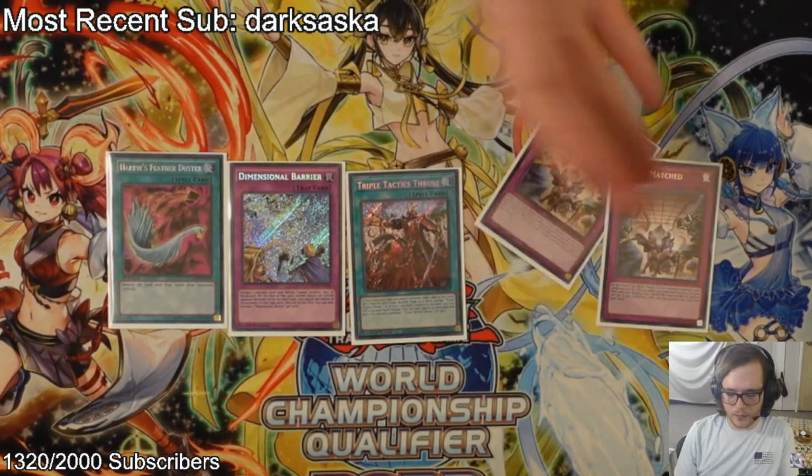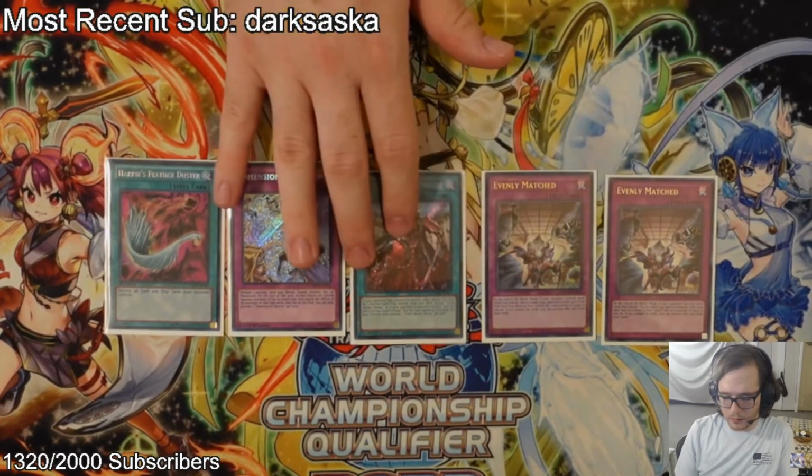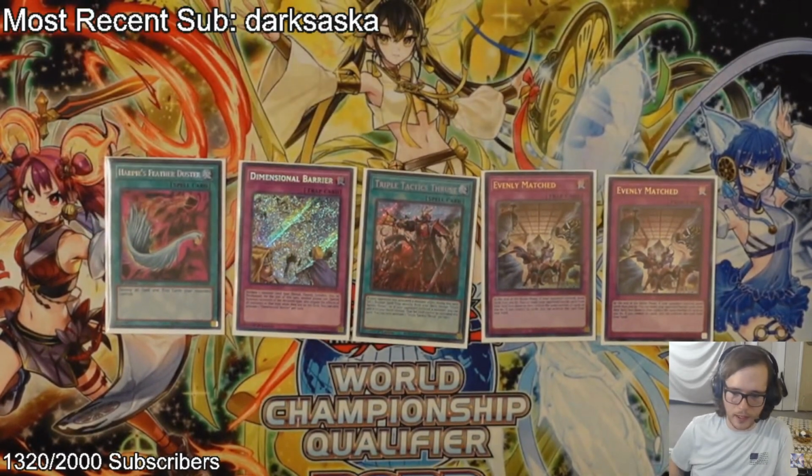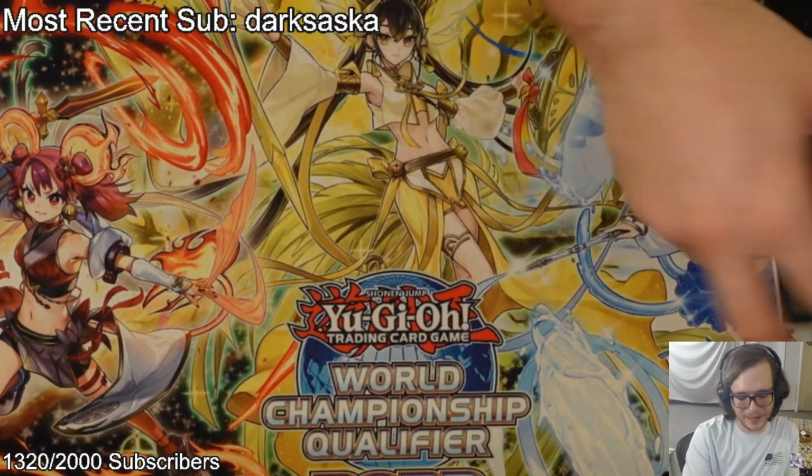And the Evenlies are obviously just insane. And Duster you need against Lab and basically any back row deck. Any deck with back row, it really does help. So, it's mainly Lab though. Like, let's be honest, guys.